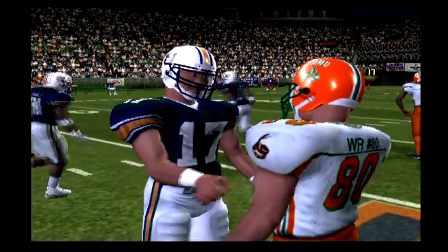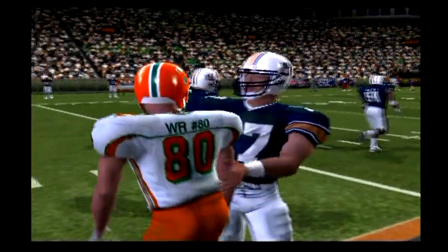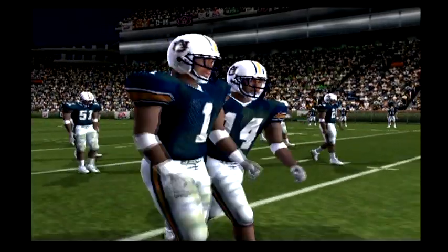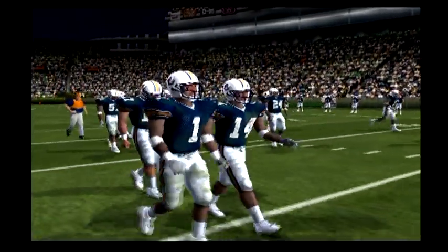And we thank you kindly for participating in NCAA Football 2004. Our final tally in this game, Auburn 42, Florida A&M 28.